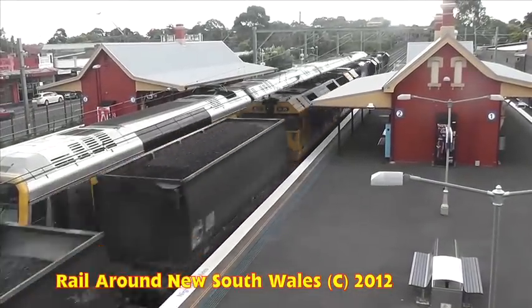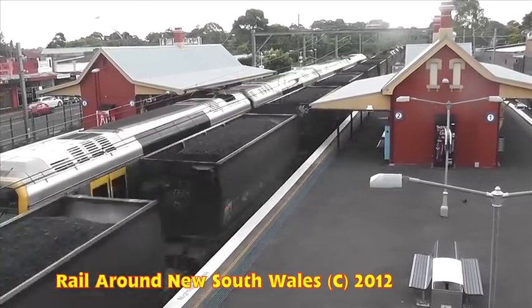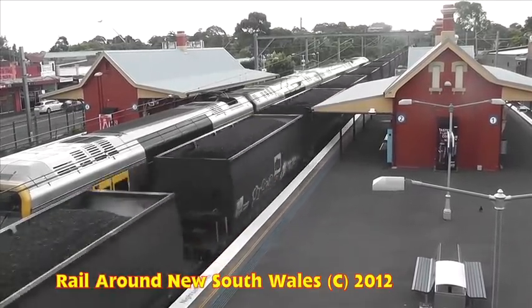We arrive back at Coalcliff later in the day, and here we see a Pacific National coal train heading its way up to the south coast. Meanwhile, a CityRail Tangara train is making its way to Bondi Junction.